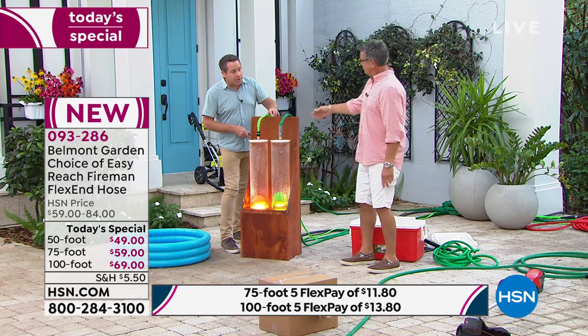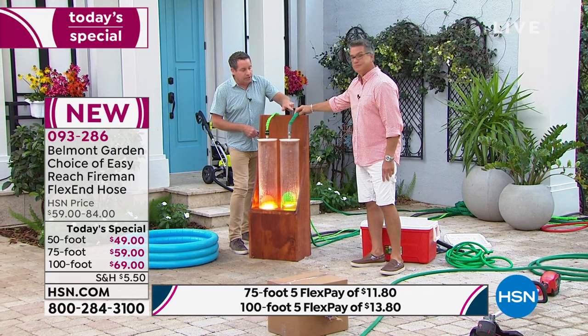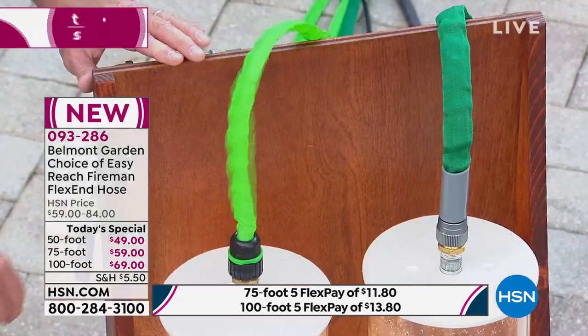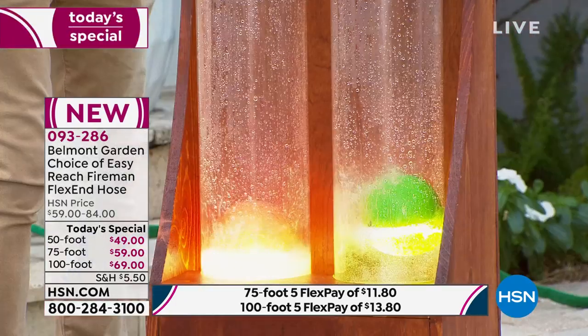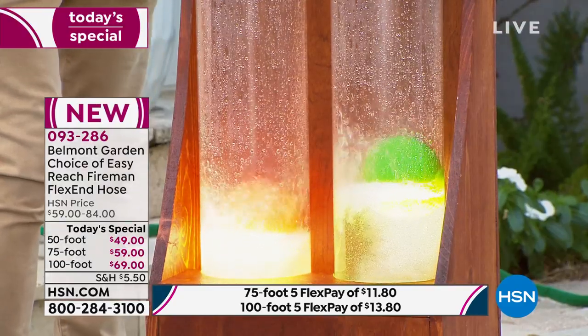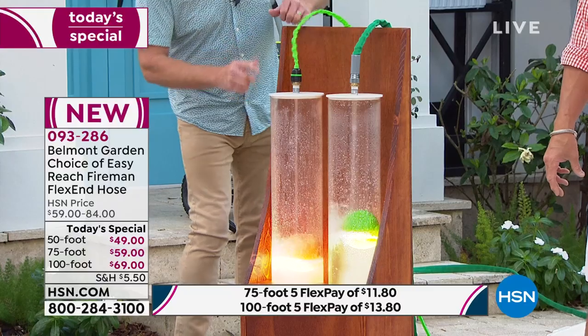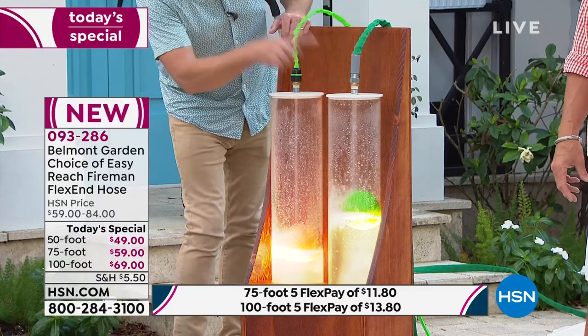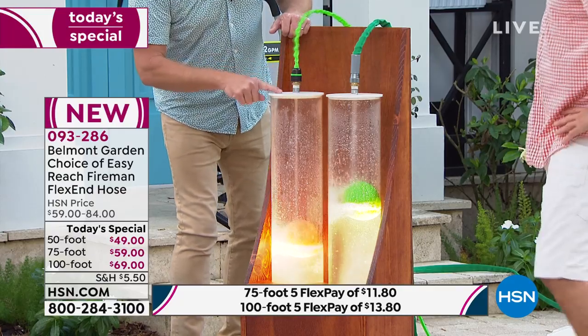Now, we have two hoses up here. Here is the Belmont hose here at HSN. Here is another hose you might see online. When I turn the water onto both of these, what you're going to see is that this one will fill up twice as fast. This one right here is jiggling all over because it's actually kinking up on its own, reducing its own flow. What that means is the flow of the 5/8 inch diameter is significantly greater than the other hoses you might see online.